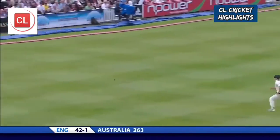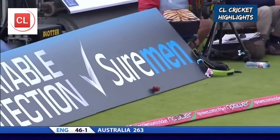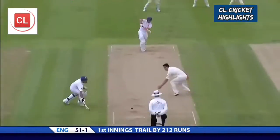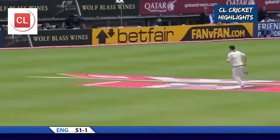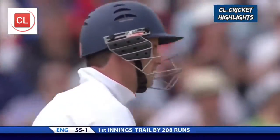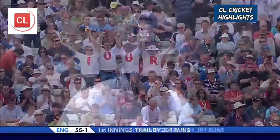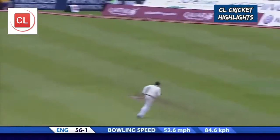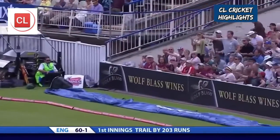Shot from Bopara, stands up tall, off the back foot, 4. Exactly what England wanted and what Australia didn't want. Driven down the ground. Beautiful shot from Strauss, brings up the 50 partnership between Bopara and Strauss. Don't miss out when the off spinner gives you something short and wide to cut.